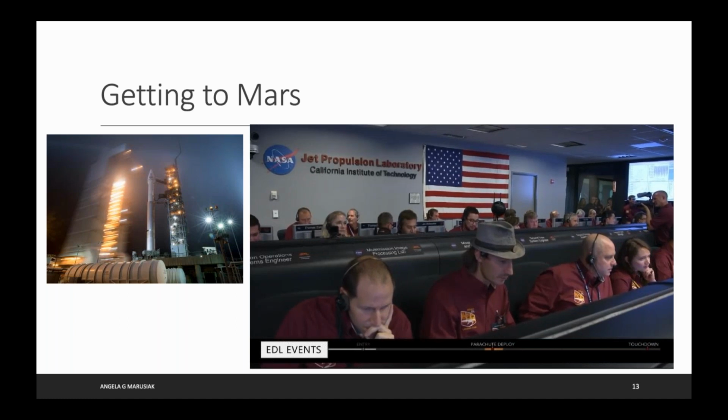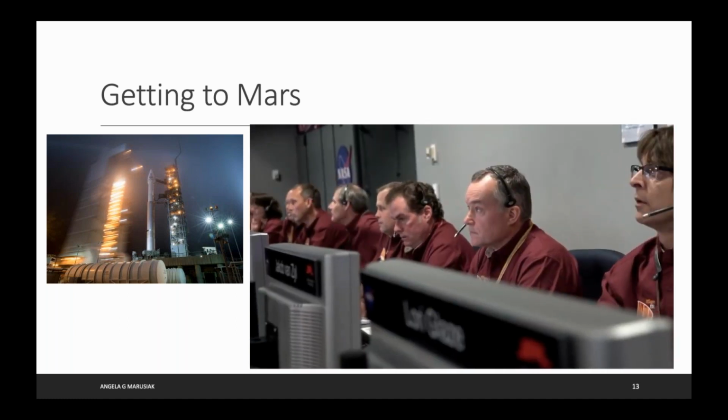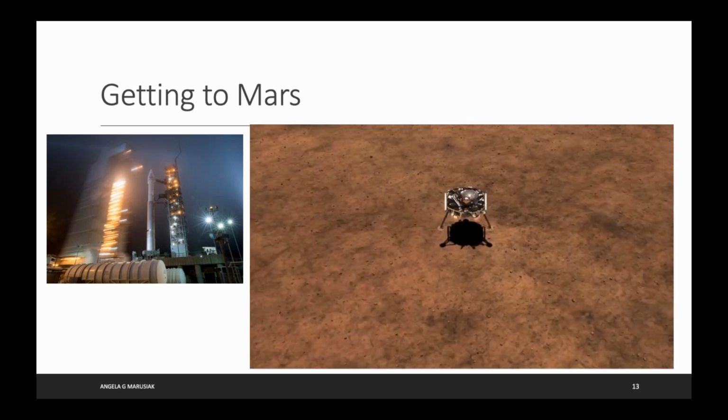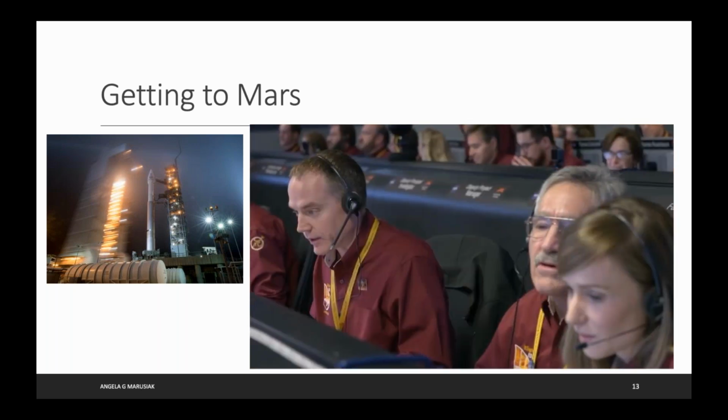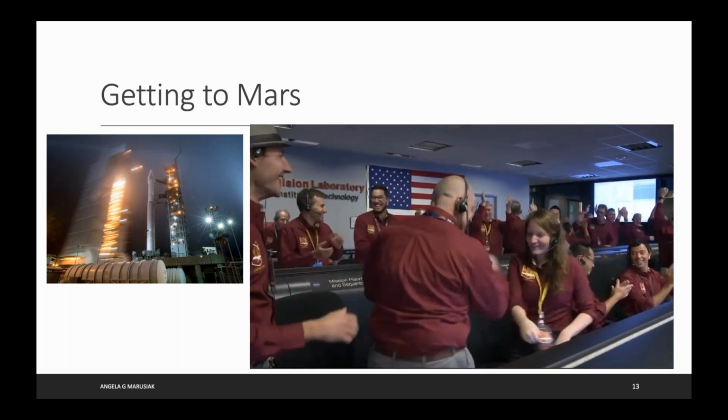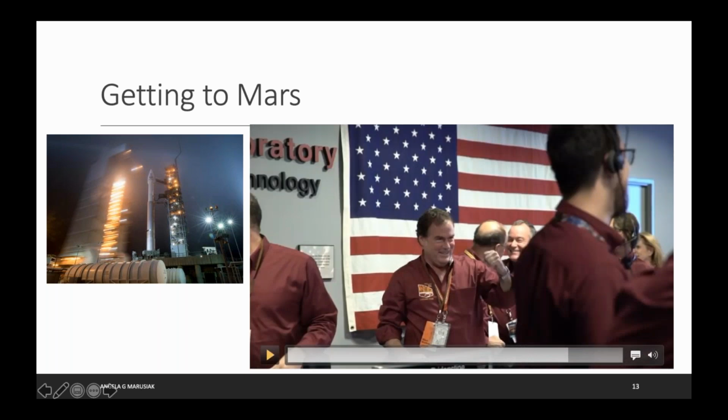However, as you all will know, the landing was successful. I love that image of the guy holding his breath, because that's how I imagine the majority of the team felt at the moment. I also love that handshake. But yeah, very recently, about 2 weeks ago, InSight did receive an Emmy for its broadcast of this.